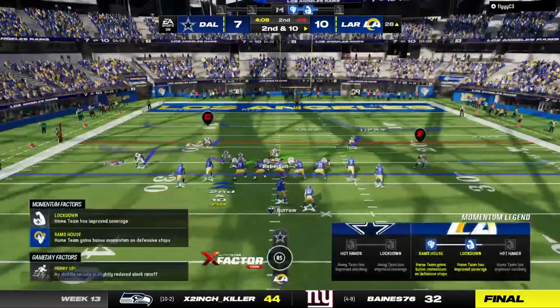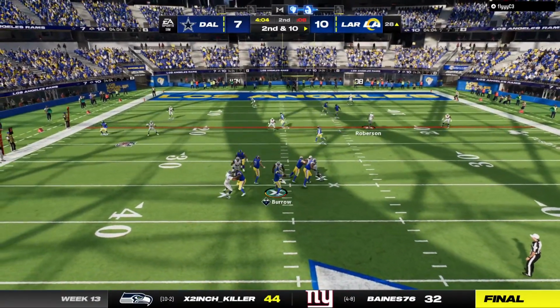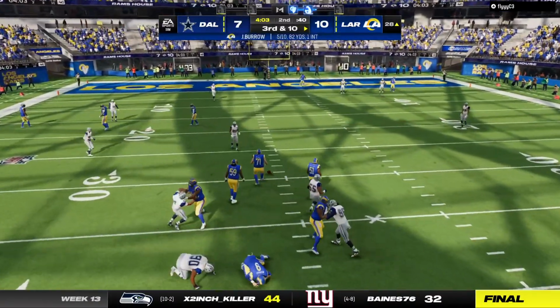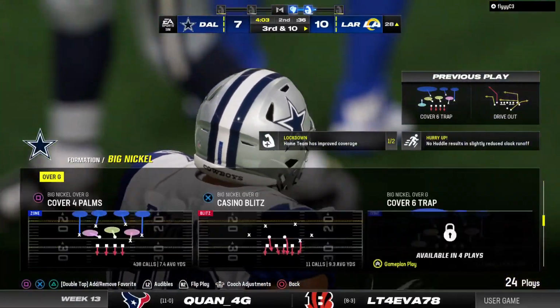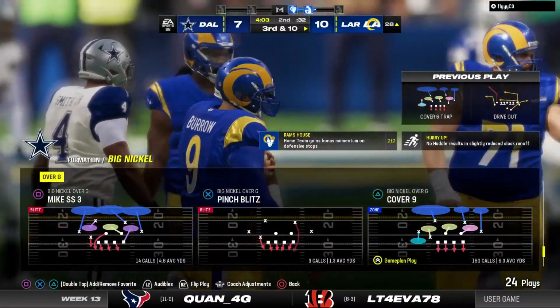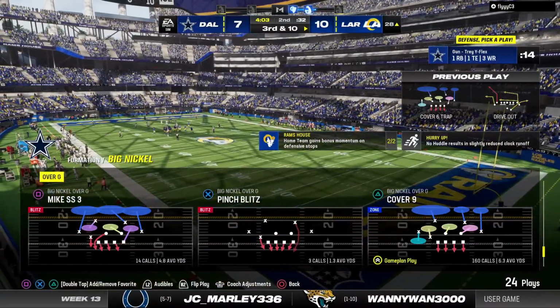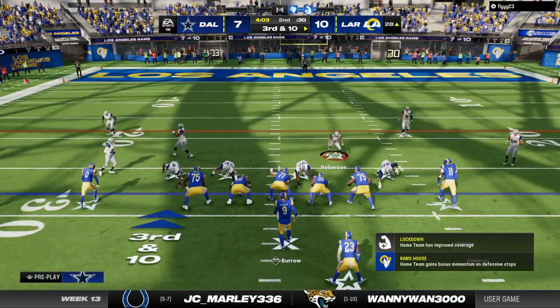Here's Burrow. And he takes a shot on the release as this will be incomplete. I think he had to unload that one before he wanted to. He was right up in his grill. I think he was a dentist there without a license, don't you? Just not enough time for the play to develop. Just lucky it wasn't a fumble, really.